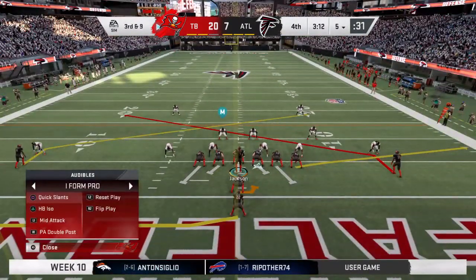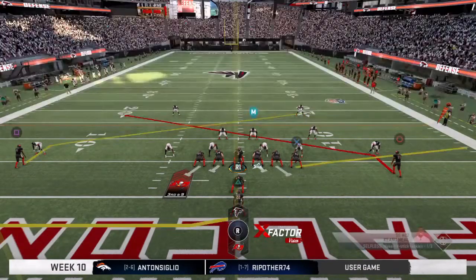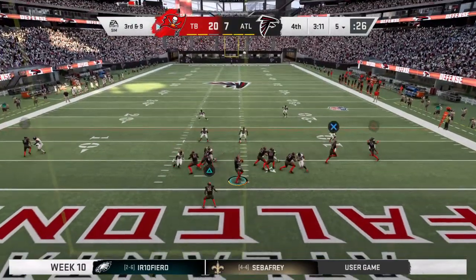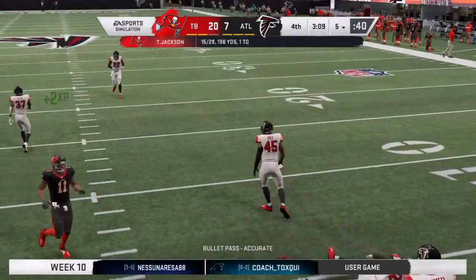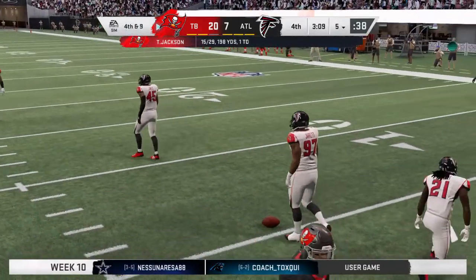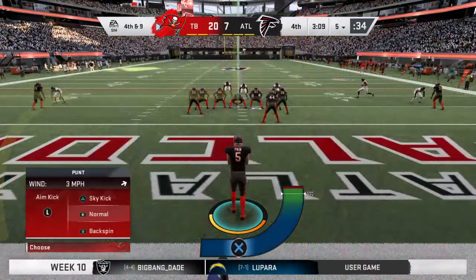Facing the prospect of a punt from their own end zone, they need some cushion. Let's see what they can do on 3rd down. Jackson now down around his goal line. Oh, incomplete. Nearly the pick they needed. They would have loved one there, but at least it does get them to 4th down.